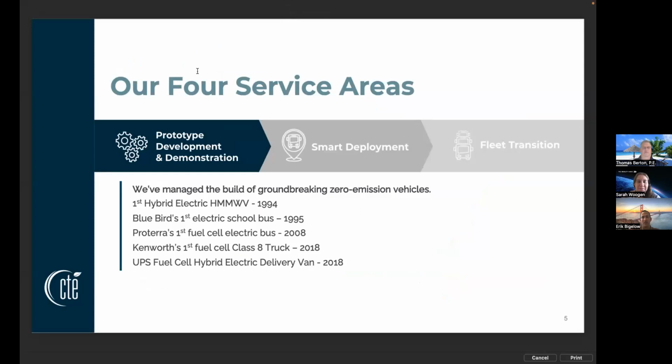I wanted to speak a little bit about where we come from in this, living in the technical weeds of what it takes to make zero emission vehicles successful. We've had a number of early prototype and startup vehicles throughout our history, a few of them listed here. That's really part of our DNA as an organization, understanding how those technical details fit together, and how making those vehicles successful helps enable and accelerate the ecosystem to be more successful.